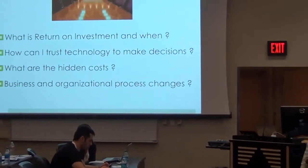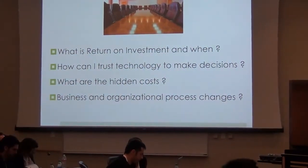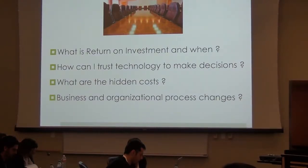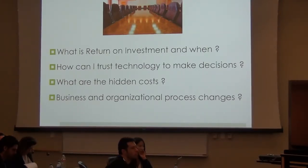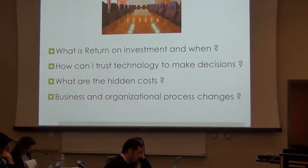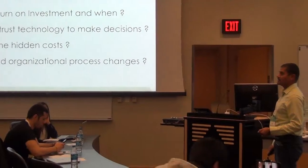How can I trust advanced analytics to make decisions on my behalf? Because I've been making decisions based on business intuition for decades. So now you're telling me a machine will tell me when I'm right or wrong. What are some of the hidden costs if you were to implement these kinds of projects? And what are the changes that we have to make in the organization to make this all happen? These are the questions that the Chief Data Officer or data analytics executive needs to be able to answer to the rest of the board.